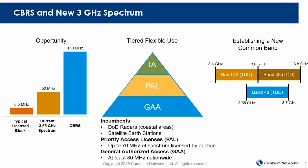Many folks who are familiar with CBRS have seen a slide like this before. Really, it's talking about the opportunity. If you purchase a licensed block of spectrum, it's super expensive and it's usually very, very narrow spectrum, only a little bit. Under Part 90, you were able to use 50 megahertz of spectrum, and so that was the current standard. But now, under the new rules, under Part 96, we can utilize 150 megahertz. So this should open up some additional use cases and some additional spectrum to take better advantage of.